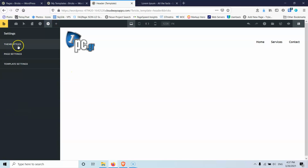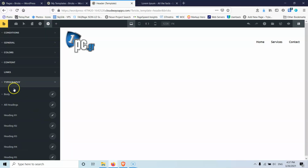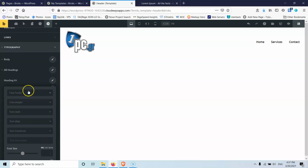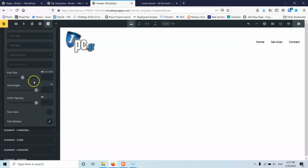Sorry, I closed the settings, theme styles, and let's go to the typography. If you want to select the heading 1 to be something different, you can do it from here. Now, for me, I think there are many settings, and I wish it would be a little less. I don't want to change everything in every single website. I want some settings that will be easy access, like the heading typography or the color, but I think they're a little bit overwhelming inside here.